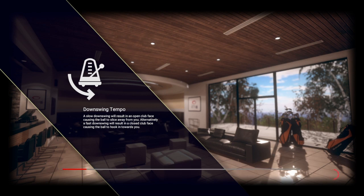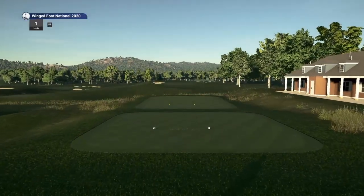Now, for those of you who are really sharp-eyed, I have changed costume. I went into setting this course up, and I was like, I don't fancy the pink today. So we went for an all-black outfit, which you should see on the first tee.